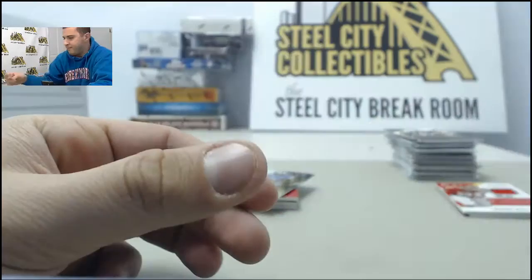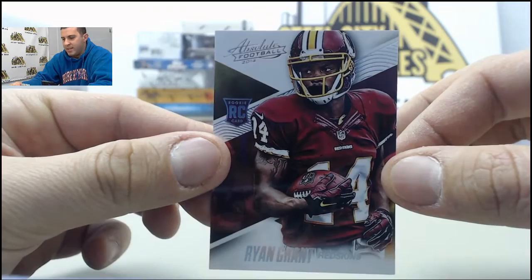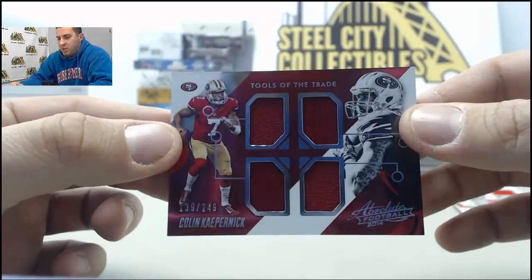Next up, Reggie Bush to the Lions. Ryan Grant to the Redskins. Mercedes Lewis to the Jaguars, number to 99. Quad jersey, number to 249, Colin Kaepernick.